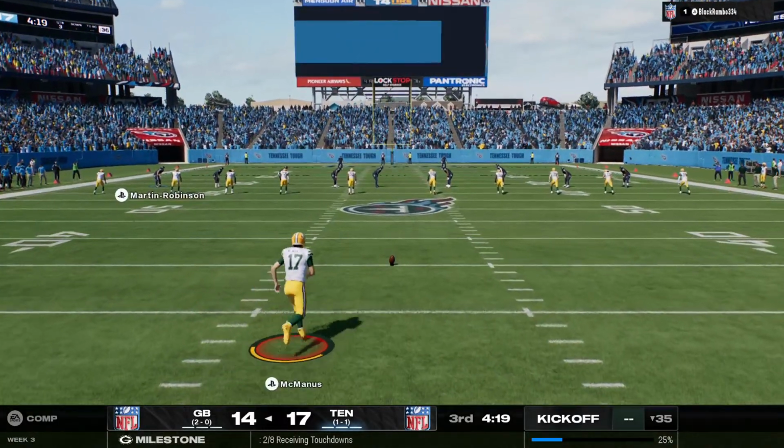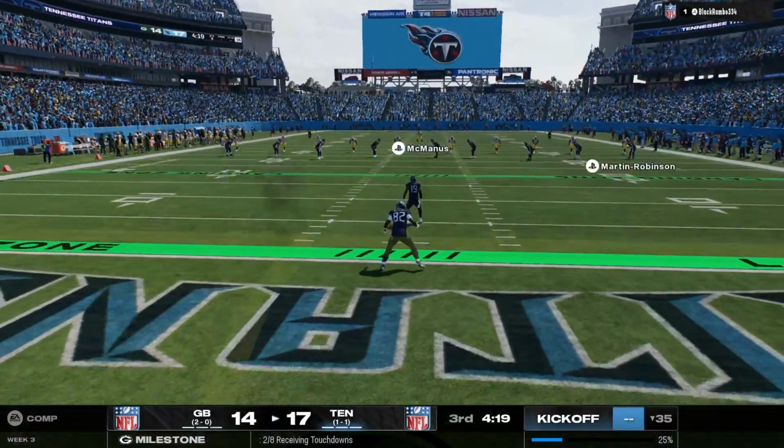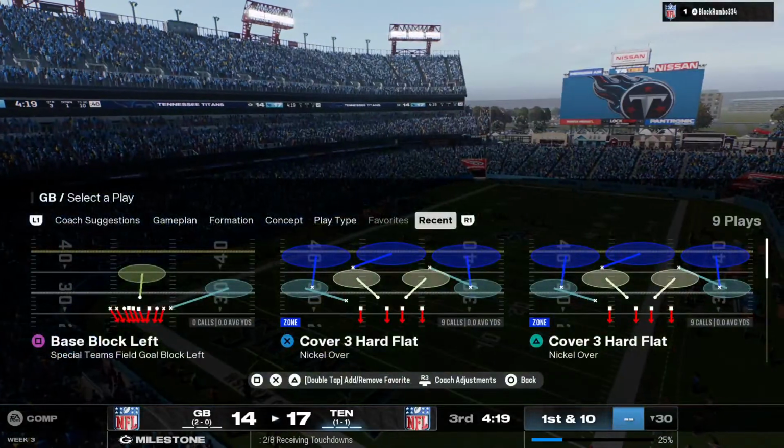The kickoff team is out on the field. And we're back to it as the kick's away. And no chance to return this one. Through the end zone for a touchback.